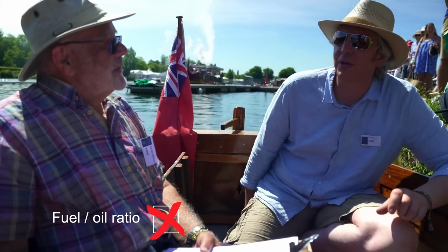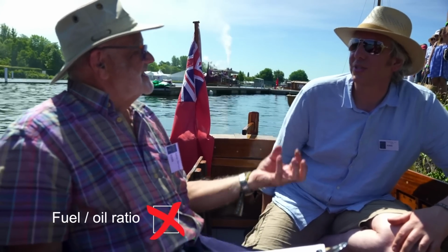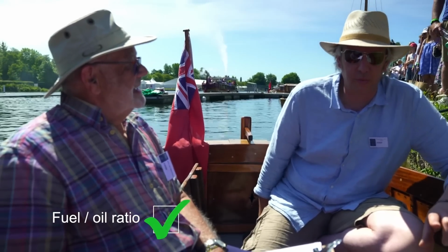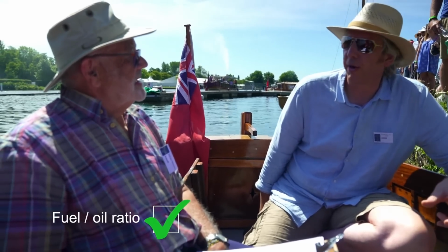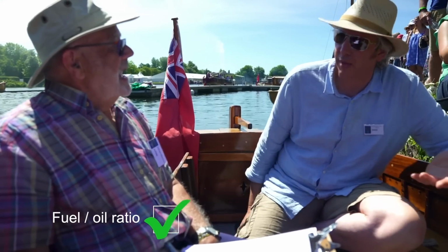So that's interesting. So there's a third of a pint to 2 gallons, or 50 cc's to a litre. Yeah. Okay. I mean, we're now just using a modern biodegradable synthetic two-stroke or marine two-stroke. So obviously it stays in suspension better. But is that okay for these?